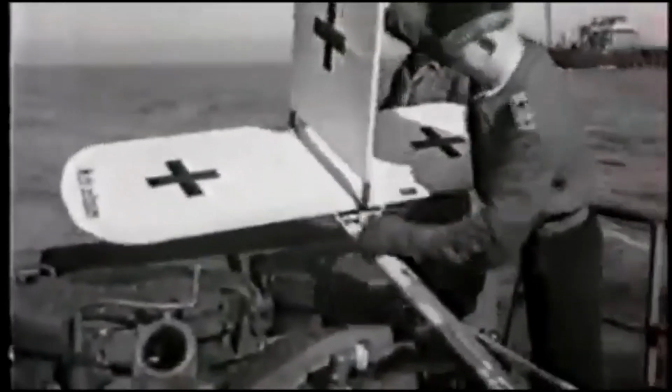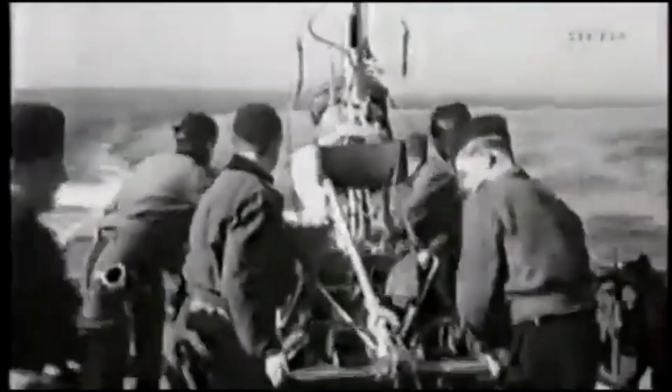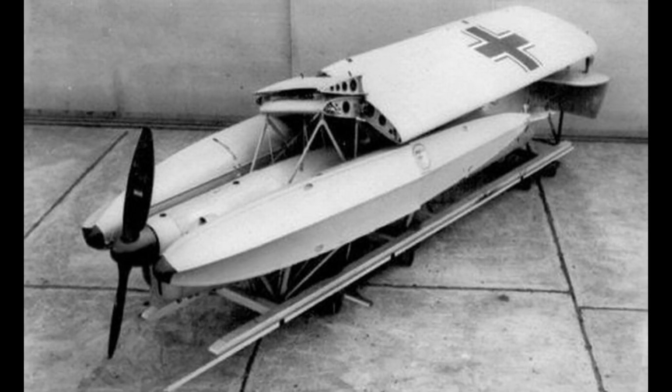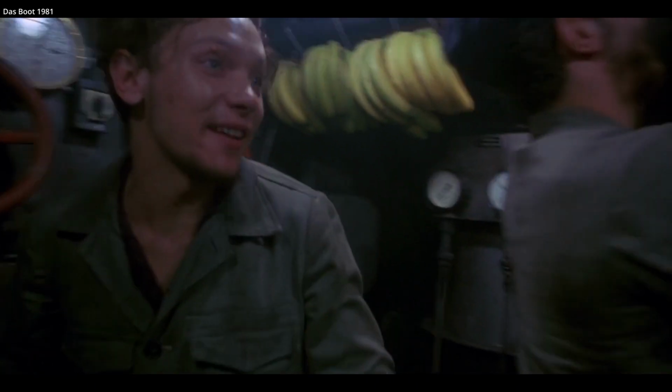Though there is little record of how much use the Fa-330 was, its greatest credit may be its cost-effectiveness. Other alternatives such as storing float planes like the Arado Ar 231 on U-boats would have greatly overburdened these small ships, overloaded with supplies for long missions.